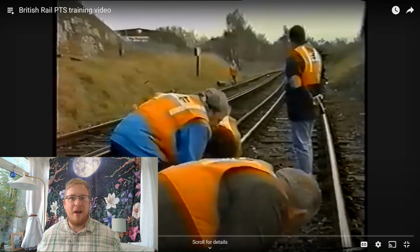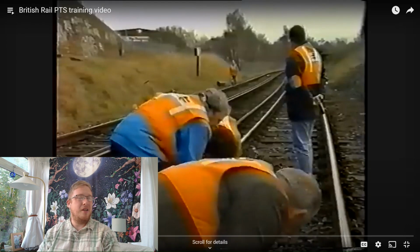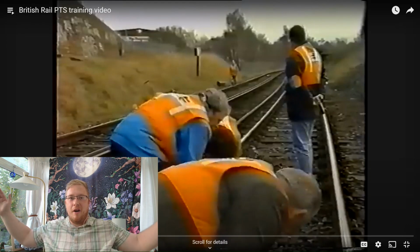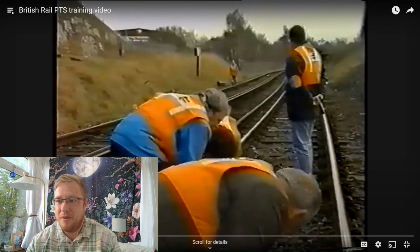These days you'd wear an orange trouser and then an orange upper half of your body as well, and they've been trying to get that in for quite a while. Even your t-shirts have to have full length orange sleeves, so your arms are orange for if you're acknowledging a train and putting your arm out. So we wear a lot more orange now than they did then.